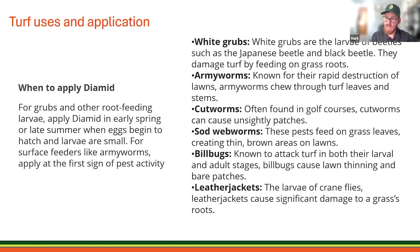Now, admittedly, turf is not really my focus, but it's a huge opportunity when it comes to Diamid. As I mentioned earlier, chlorantraniliprole is a fantastic active ingredient, and that's really where it's found a home, in turf use, because of how effective it is against a lot of our really bad issues, especially white grubs. It has a very broad label as well. You can see some of the examples here: white grubs, armyworms, cutworms, sod webworms, billbugs, and so forth. So it's a fantastic option as a foliar spray or a soil application in turf.